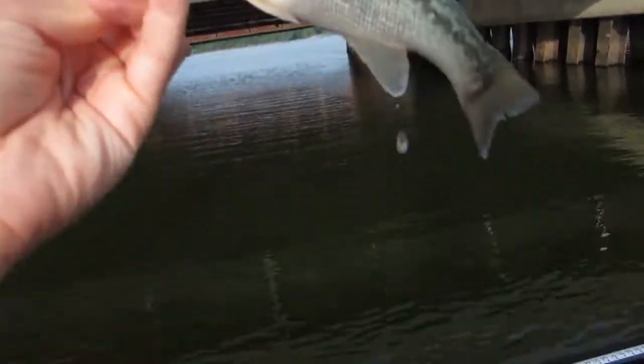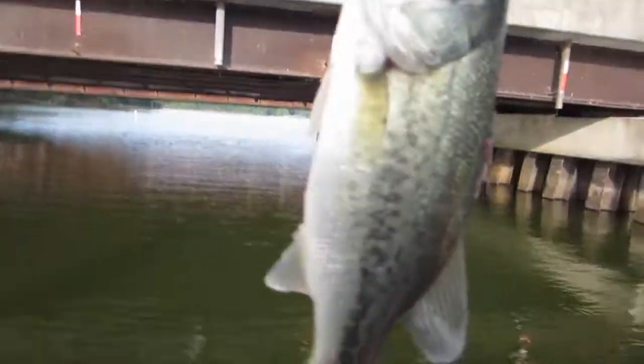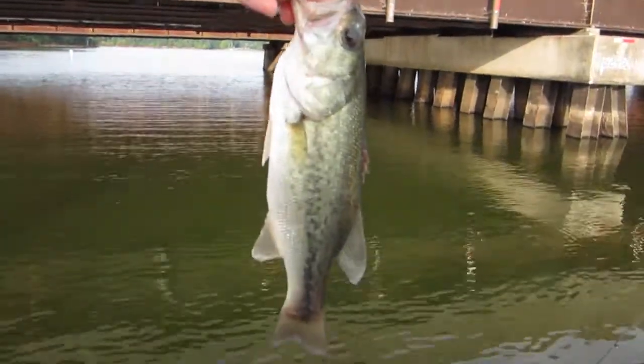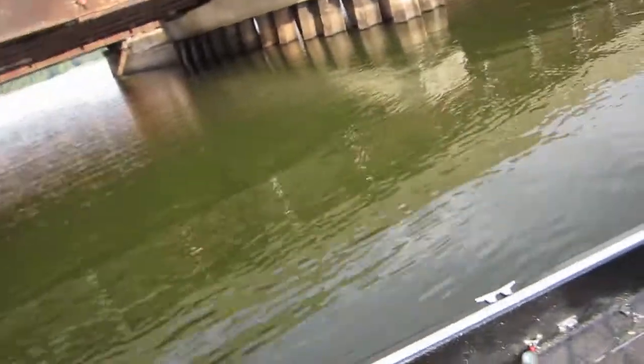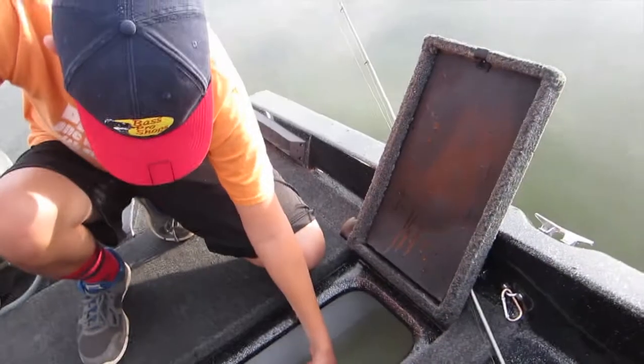I'm still using that squirrel tail. I told you guys about that. He's pretty fat. Kind of small. Oh, he has a small white bass. I'm using that squirrel tail. White bass. All right, so. Yep. Dad just had one, but it got off. All right, so we're going to get a quick picture. And then we'll keep him in the live well till we all get them.